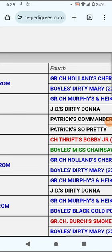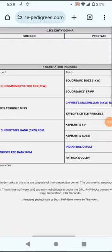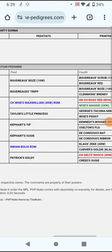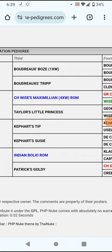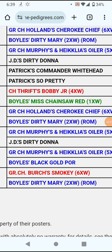Dirty Donna. She was bred a lot of Dirty Mirror. Was he off? Damn, off Dirty Mirror. I'm tripping. But yeah, bred a little bit different on top. Brought the Boudreaux blood and the Eli stuff. You see Clemens, Brandy, Ross's Red Devil, and such. You see the basic stuff that you notice in Drew's Bobby Jr.